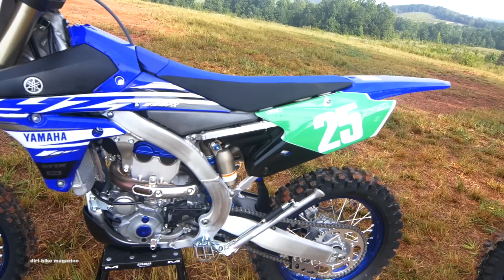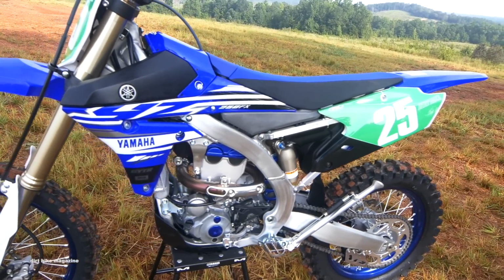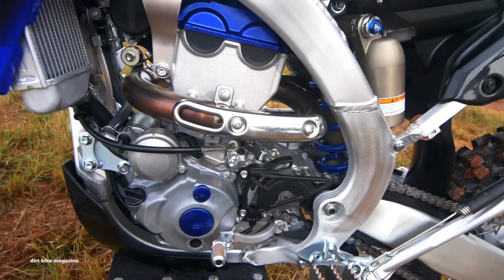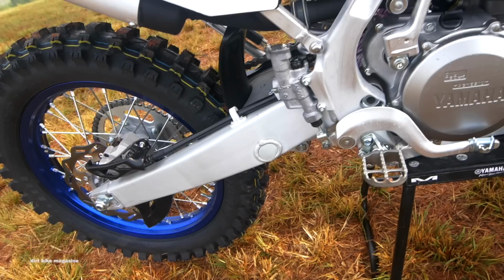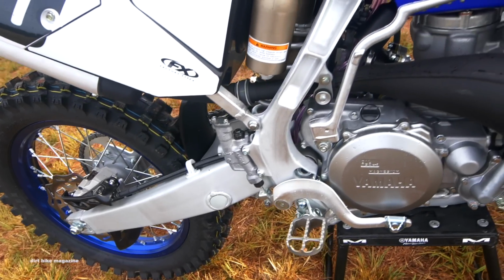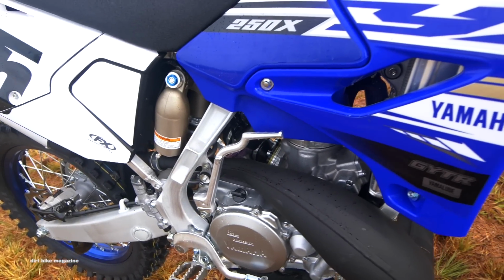A few years ago, Yamaha introduced the FX and the X. About the same year, it was the first real serious effort for a Japanese company to get involved with the off-road racing market. These bikes were made for GNCC racing, cross-country racing, things like that. They're very similar to the motocross bikes. They have some key differences.